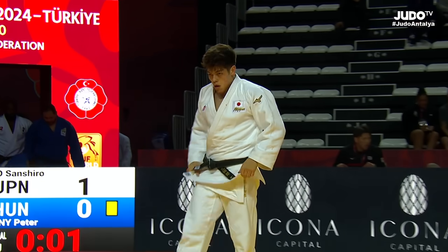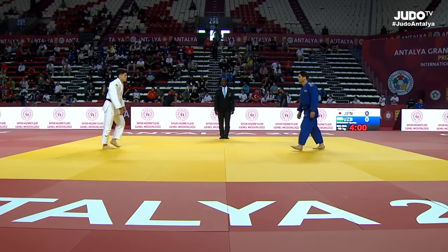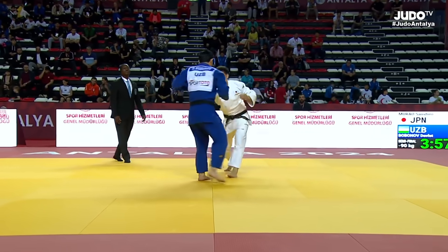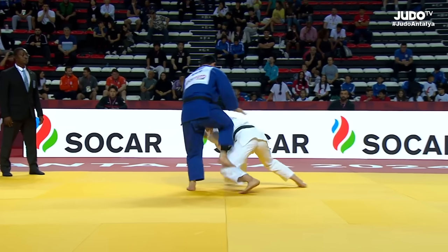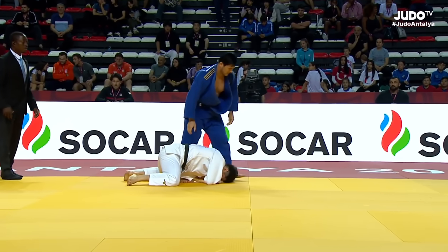The winner on tatami 2. Very well done by Sanshiro. It was enough to win this match. The Japanese judoka is moving to the semi-final. The semi-final match where he faced a judoka from Uzbekistan.